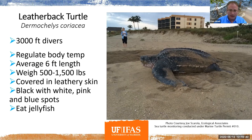We know that most reptiles are cold-blooded. Their body temperature is based on their surrounding environment. Mammals, for example, have the ability to regulate body temperature. Well, the sea turtle is able to do that as well, this particular species, the leatherback.